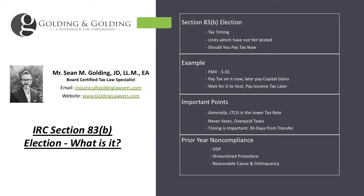Internal Revenue Code Section 83B election. The 83B election is something common you'll hear about a lot. People hear about it when they're at startups or at new businesses and they receive restricted stock units. Let's go through the basics, because while it's generally going to be a great way to minimize tax implications, not always.